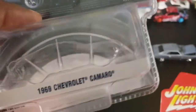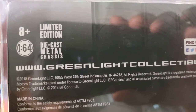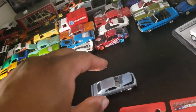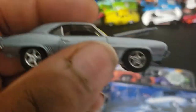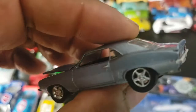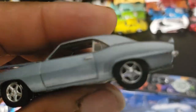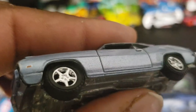Next, we got this '69 Chevy Camaro. It doesn't say if it's a Z28 or SS or nothing. It's just a plain Camaro, according to them. And this is from 2018. Like I always say before, the circulation, Green Light, Johnny Lightning, all over, is funny. It's got red tail lights. I love the paint job on this. I really don't like these wheels. They look kind of cheesy.